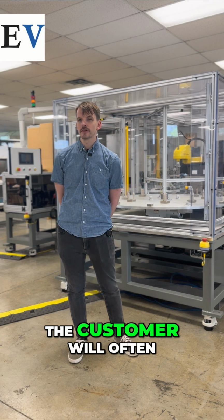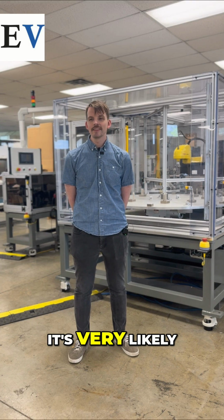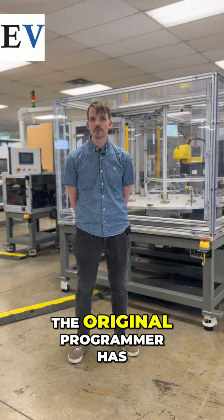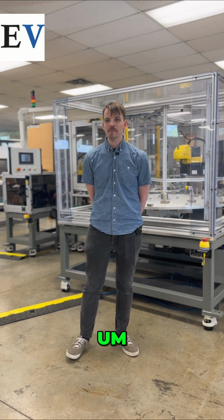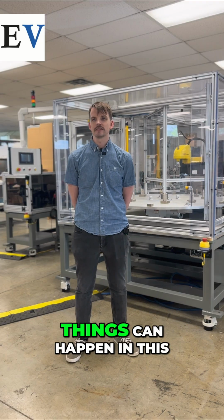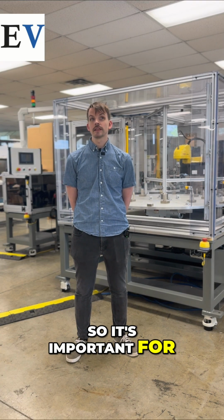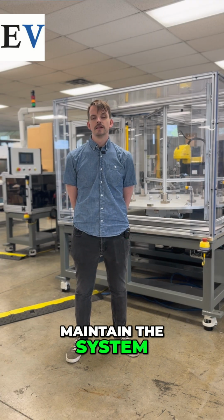The customer will often need knowledge of the system. It's very likely that during the time that a machine is deployed, the original programmer has changed jobs or retired. Companies sometimes change their businesses or get bought, and all kinds of things can happen in this long period. So it's important for the customer to have access to the code so that they can maintain the system.